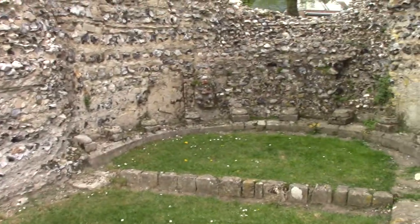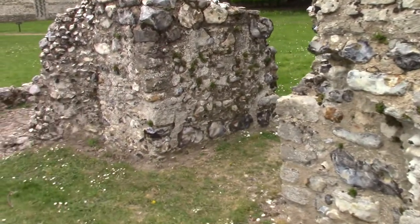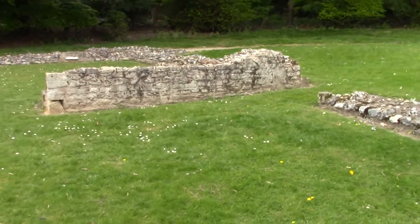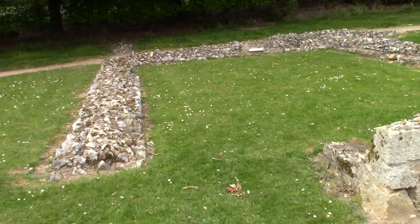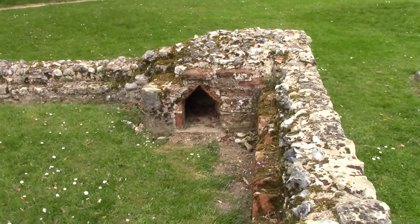Here we are in the helpfully labelled, signposted North Transept. We come out of the actual priory itself, as it were, the church. Here we have the later sacristy, remains of, with some kind of cubby hole.